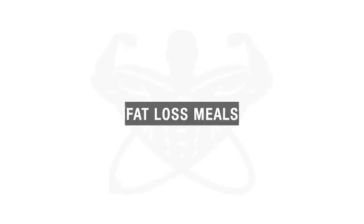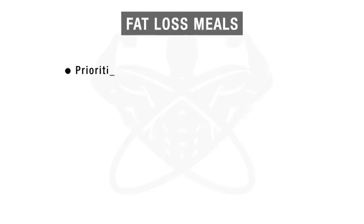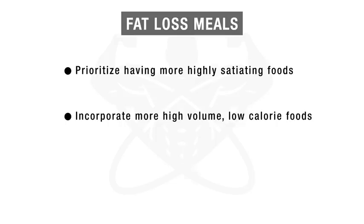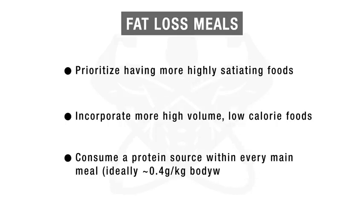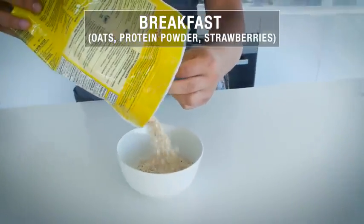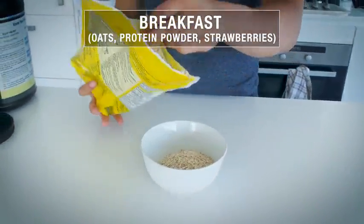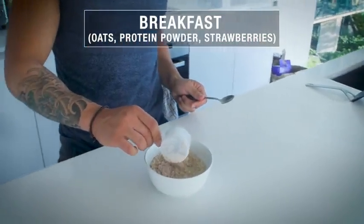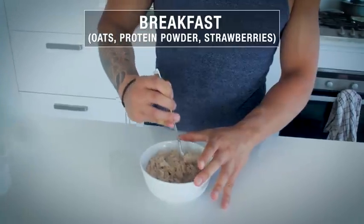So to help you put this all into practice, you want to prioritize having more highly satiating foods, incorporate more high volume, low calorie foods, and consume a protein source within every main meal. For breakfast, a great option is oats for its highly satiating effect, which can also be combined with whey protein powder in order to boost the protein content and hence the fullness for this meal even more.